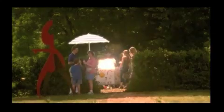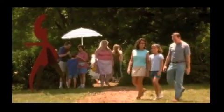Oh my God, there she is. There's Rosemary. Where? Straight ahead, across the field. Is she behind the rhino?